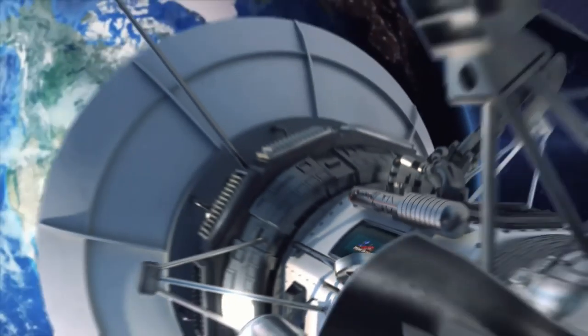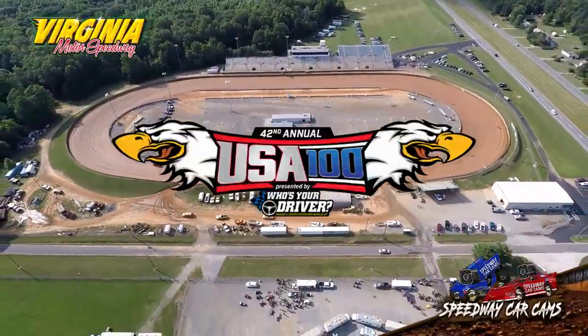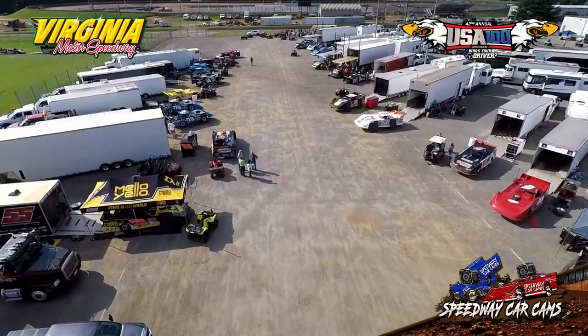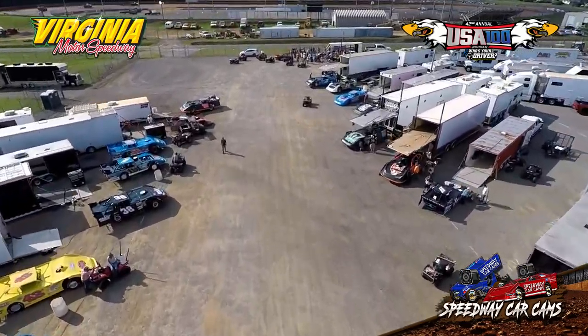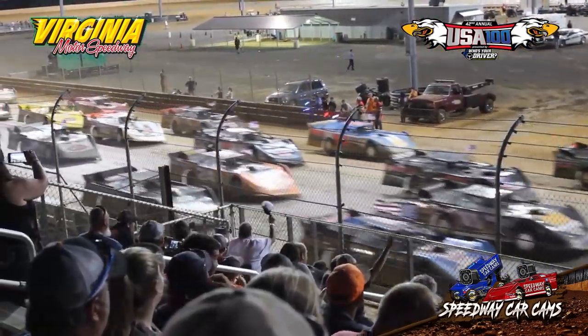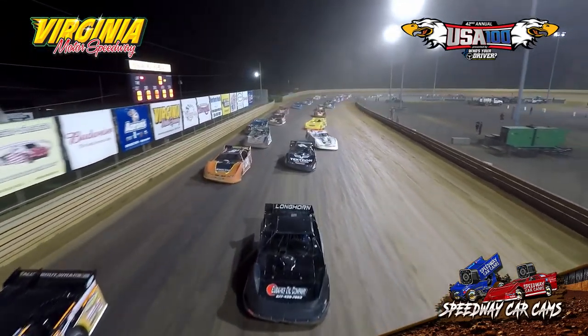Good weekend of Father's Day. 3, 2, 1. Gentlemen, start your engines. Cars to win $20,000 tonight in the 42nd annual USA 100. Jamaica, Virginia, they're coming at you. 4-1! Field beginning to form in their double foul line.